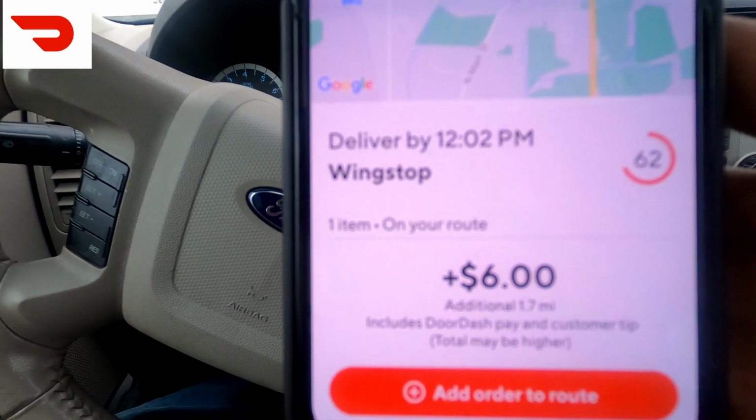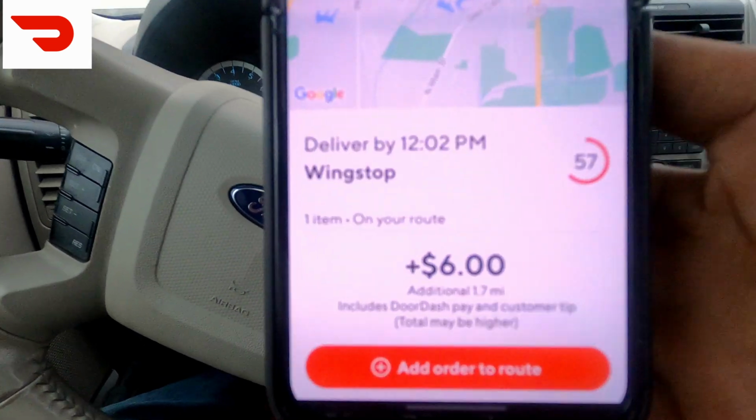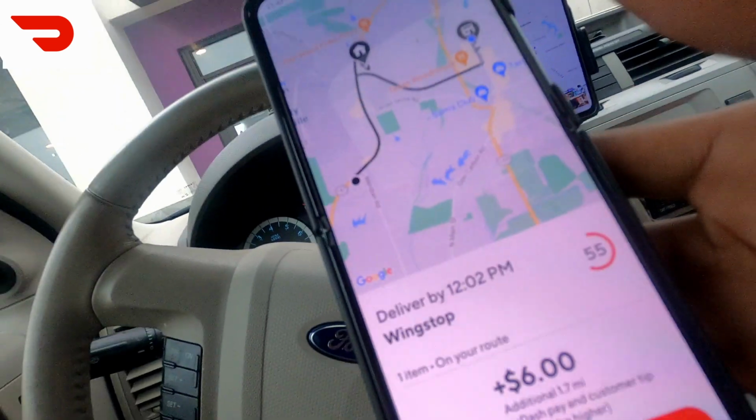We got a Wingstop add-on. See, this is what I needed right here. So now with this $8 Taco Bell, $6 add-on, that's a hidden tip indicator, and with my $17 Walmart Spark order I got, that's gonna be a profitable hour. So I want to get all of this done before 12:33.